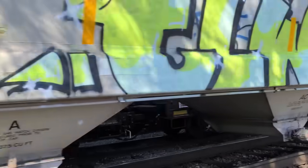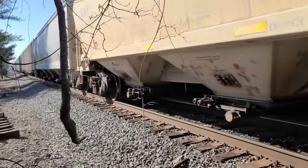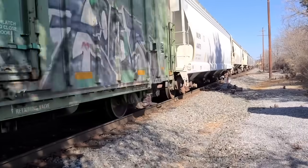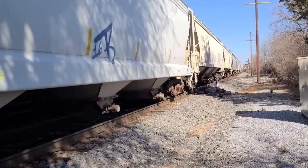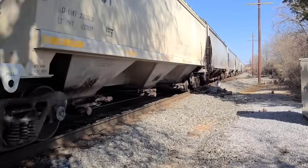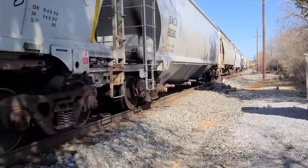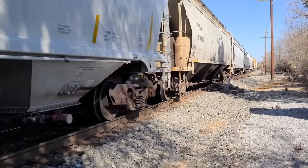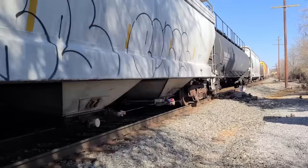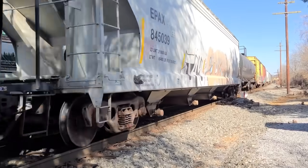There's the lip grainer. Man, it really wasn't that far back. That would have been the perfect ride right there. But as far back as it was, I don't think I would have made it. Come on, baby, stop and take some stuff off. More bottomless grainers. They're all empty too. Wish I'd have been in that spot where that lip grainer was.